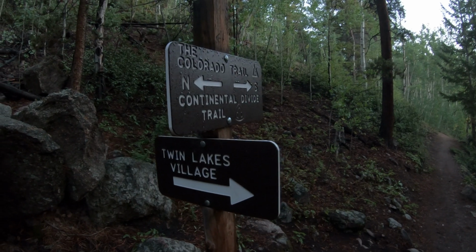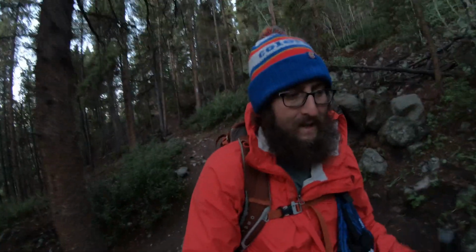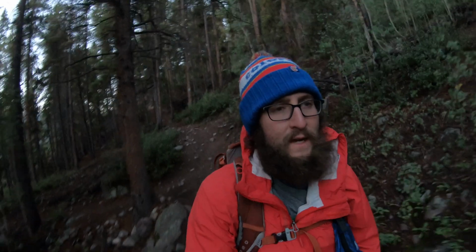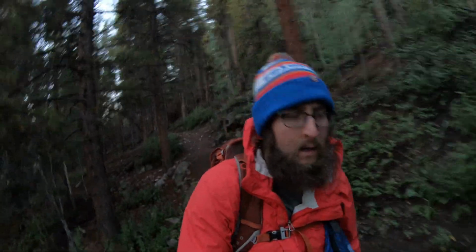About 6 miles in, you'll reach this junction here, and you could go down the hill to Twin Lakes. If you're not familiar with Twin Lakes, it's an extremely tiny little town, but they have like a general store there. So if you needed some resupply, you could do that.